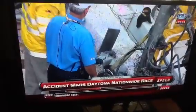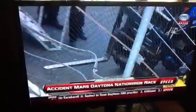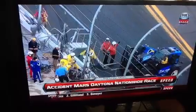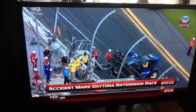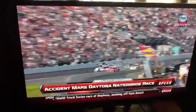Now, we saw the engine get caught up in the fence. The fence did its job, but what we can tell, at least by what it appears on the replay of that wreck, is it looked like a tire might have shot over the fence on the front stretch here and into the grandstands. And again, one more time, here is the wreck.